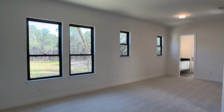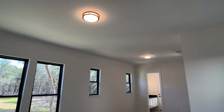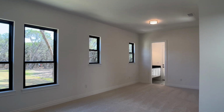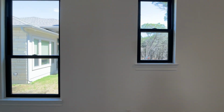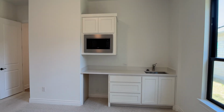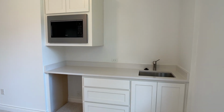So many of my clients tell me that when they buy these homes, they really care about this secondary bedroom size, because they're usually going to put either their parents here or maybe even grandparents if you're lucky, or they need another space because they're starting a family and they don't want to go up and down the steps at 2 a.m., 3 a.m. in the morning to a baby or something like that.